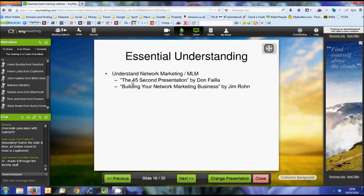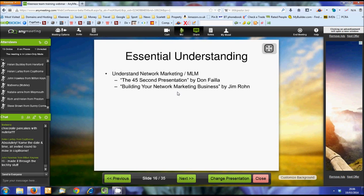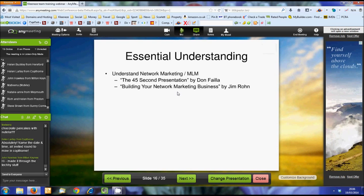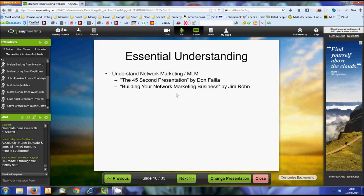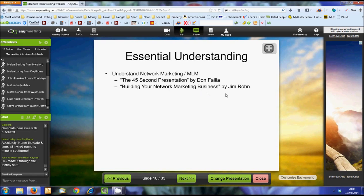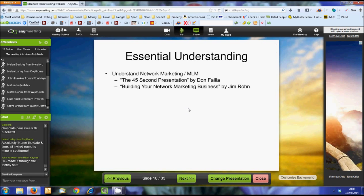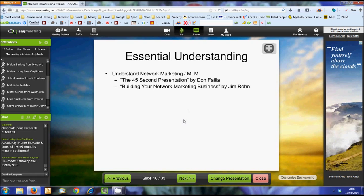So the first one is called The 45-Second Presentation by Don Failer. It's quite a small book, probably 100 pages, big writing, lots of pictures. Literally, you can read it in one session. It's a really good read. And one of my favourite CDs, I got the CD just after I'd started, and I still listen to it regularly now. Building Your Network Marketing Business by Jim Rohn. Jim's passed away sadly a few years ago, but his books and his CDs are very, very useful. So I'd certainly recommend anything by Jim Rohn, and that one in particular.